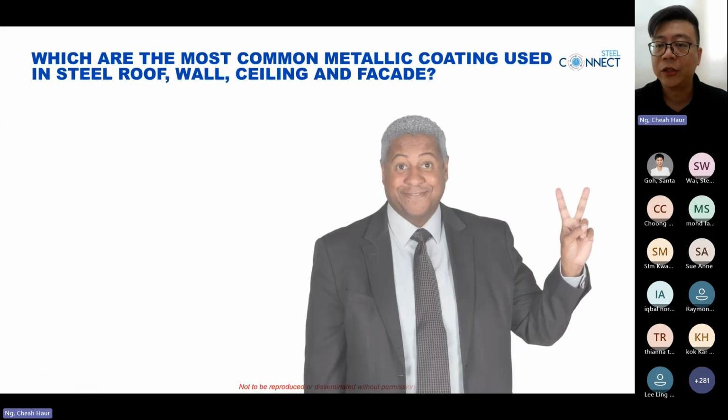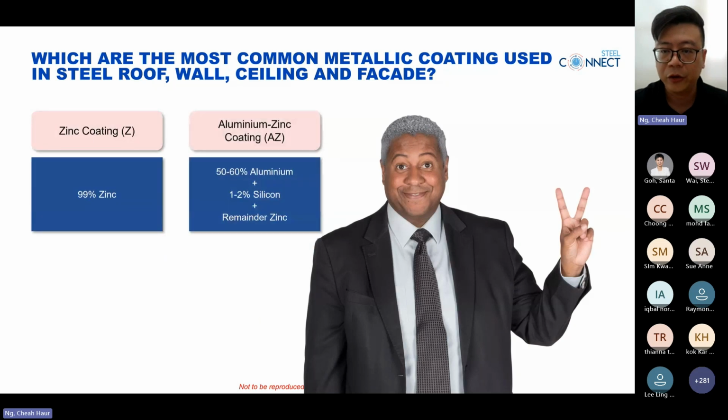Nevertheless, AM is still not a common metallic coating technology in the industry. Zinc and aluminum zinc coating are still the most common technology used in the market today. So in building applications such as the steel roof and wall, ceiling, facade, all of this still uses one of these two technologies, at least in Malaysia, all right? So as such, the following sharing session will be focusing on these two metallic coating technologies only.